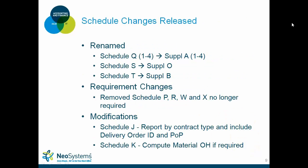Now, schedule changes. There have been some changes back in 2012. I'm not going to go through all of them, but the Schedule Q and the comparative analysis are now renamed to Supplemental A's 1 through 4. The other one to reference here is Schedule T, which is the executive compensation, but that has also been renamed.